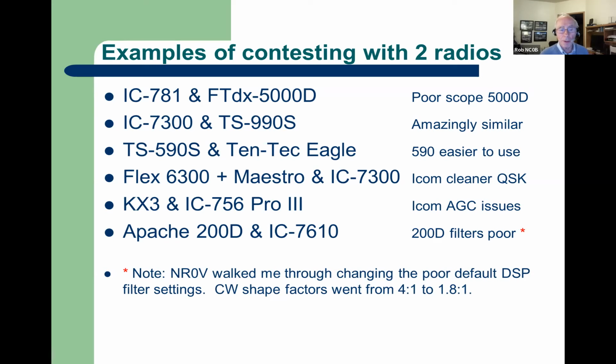And one time I was listening to it in comparison to a Pro 3, and the Pro 3 had such horrendous AGC attack distortion, it just drove me nuts, and I never ran the Pro 3 again in a CW contest.